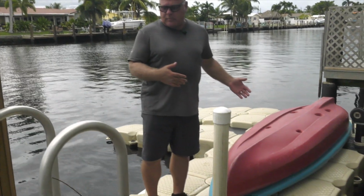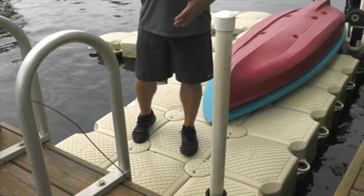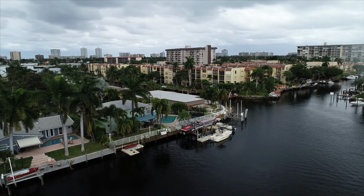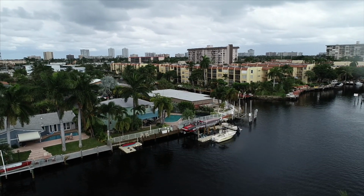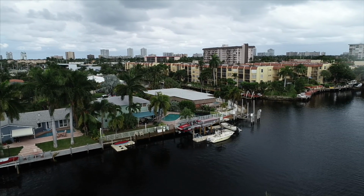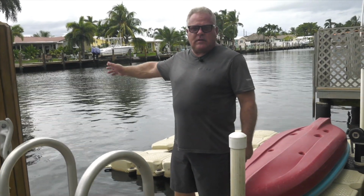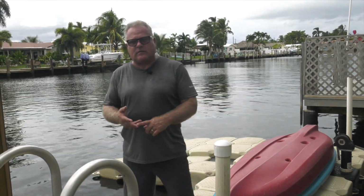Okay, so this is some of the leftover structure from the original Jet Dock system that's at the north end of my property. You can see how they installed it into this little nook of the dock, and we're basically making use of a corner here that you couldn't do anything with. So we were able to put the Jet Dock in here, and it extended out about maybe 18 to 20 feet, and it was just the right size for the Boston Whaler.